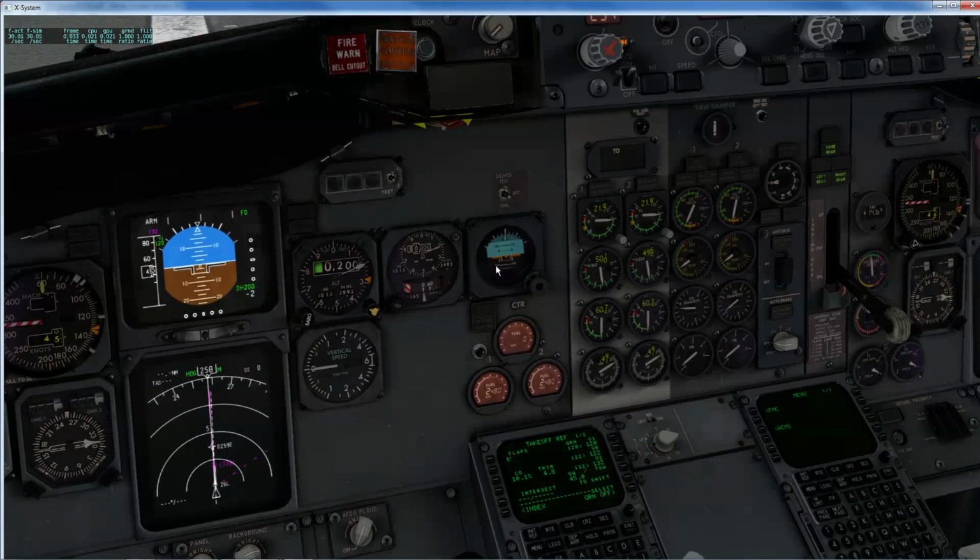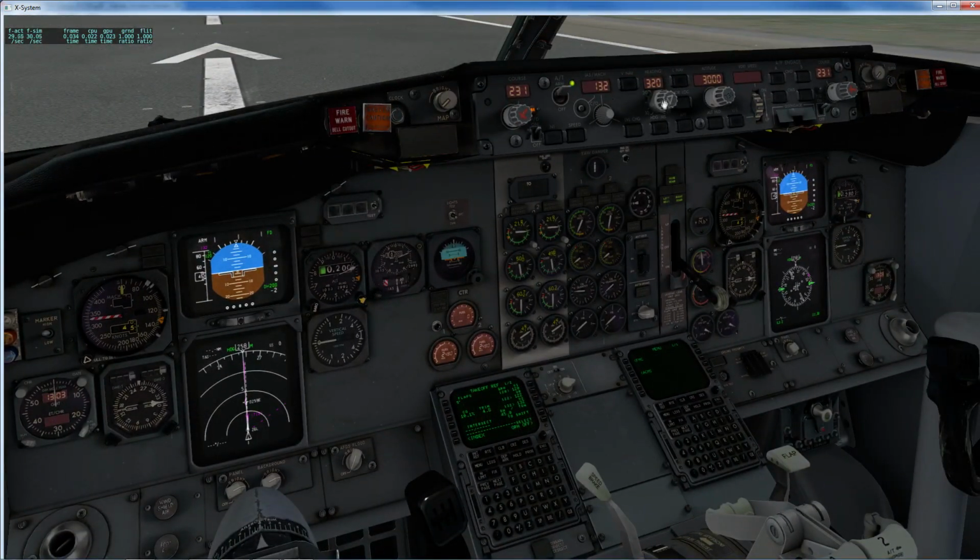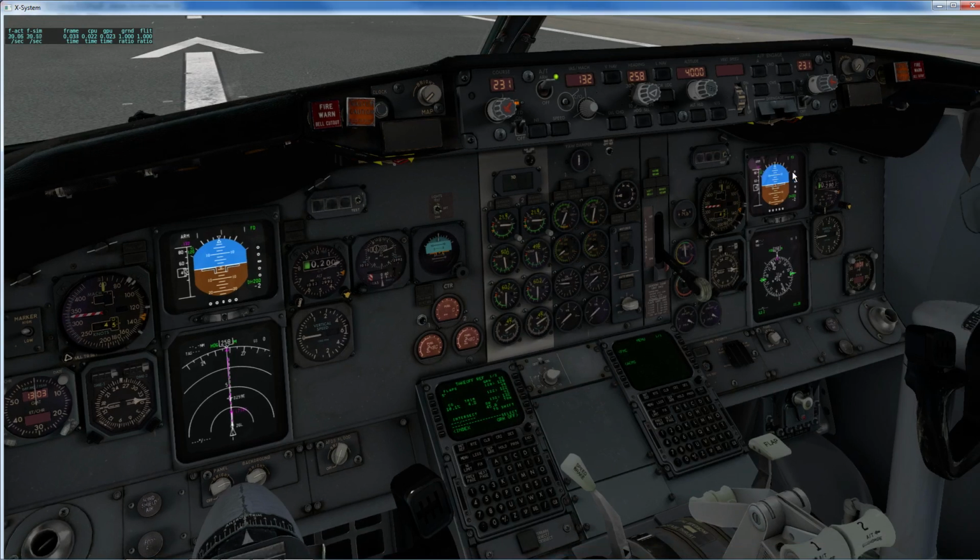And you can see what we've got there as our setup already. What we're going to do is bring the heading round to pretty much match the heading we're on. So what was it, 258, something like that? About there. And our initial climb altitude is 4,000 in terms of this departure. So we'll plug that in, and that's pretty much everything set up ready to go.